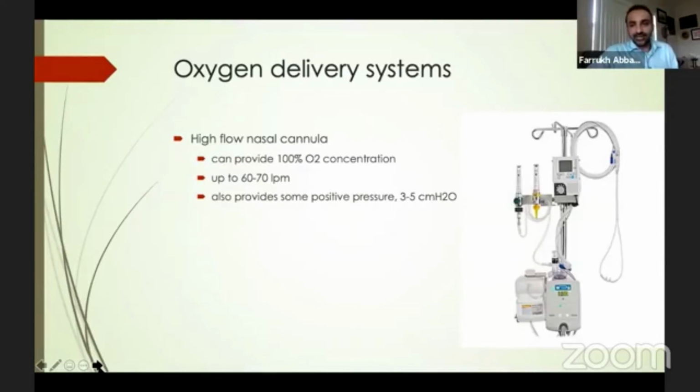Next is high flow nasal cannula, and I'm sure that most of the government hospitals probably don't carry the high flow nasal cannula in Pakistan, and correct me if I am wrong. But some of the private hospitals can carry it. This is actually a great non-invasive mode of oxygenation, mainly in respiratory failure patients. Most of these patients can tolerate it pretty well, better than the mask like CPAP or BiPAP. It can provide 100% FiO2. It can provide up to 60 to 70 liters per minute flow. And with a higher flow, it also provides some positive pressure, about 3 to 5 centimeters of water.